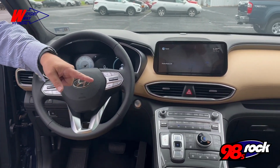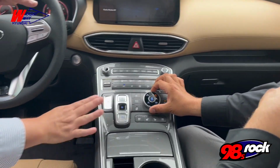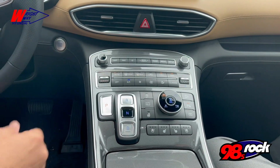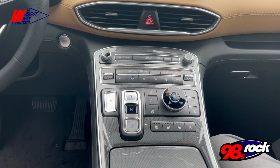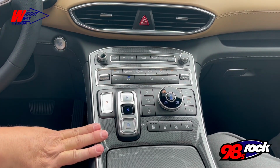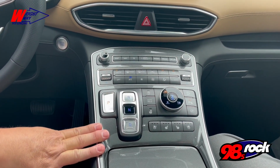Talk to us about the transmission. The push-button transmission, of course, pretty standard these days. It frees up a lot of real estate. There's a lot of great storage in here. We'll talk about that in a second. But that 8-speed transmission you can either paddle shift or just work with a normal automatic configuration.